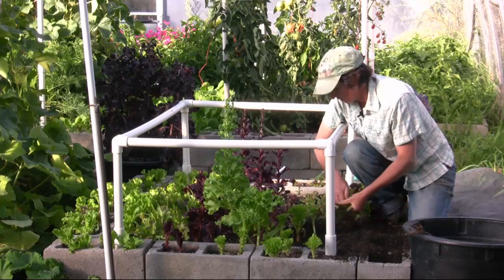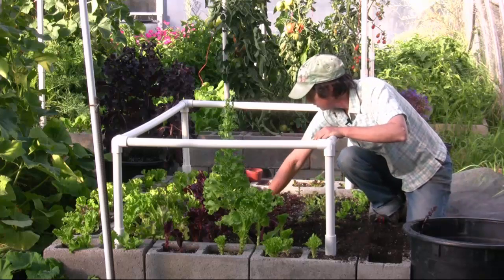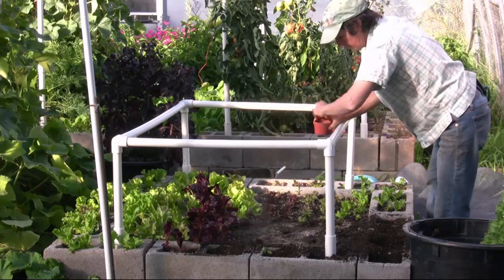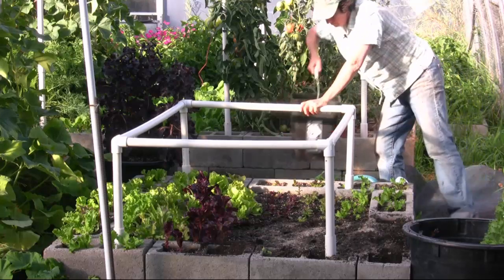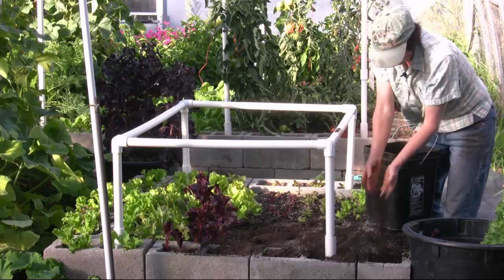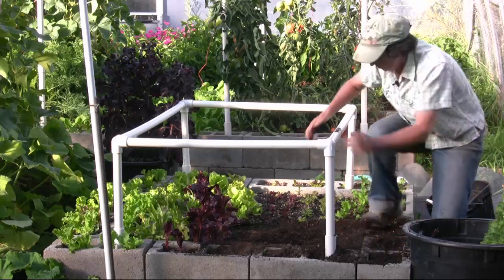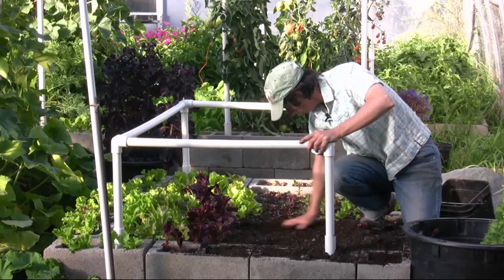It's so easy to change this out, isn't it? Okay, out with the old, in with the new. Okay, I brought some of my Happy Frog. Love this stuff. And my compost. Okay, I'll just work this in. Fill up the holes. There's a rock. Don't need that.